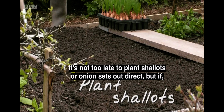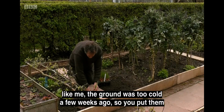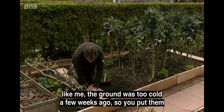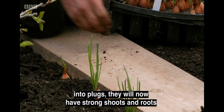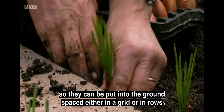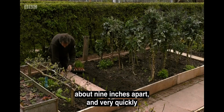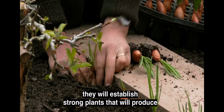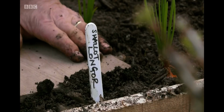It's not too late to plant shallots or onion sets out direct. But if, like me, the ground was too cold a few weeks ago, so you put them into plugs, they will now have strong shoots and roots. So they can be put into the ground, spaced either in a grid or in rows about 9 inches apart. And very quickly, they will establish as strong plants that will produce lots of new shallots.